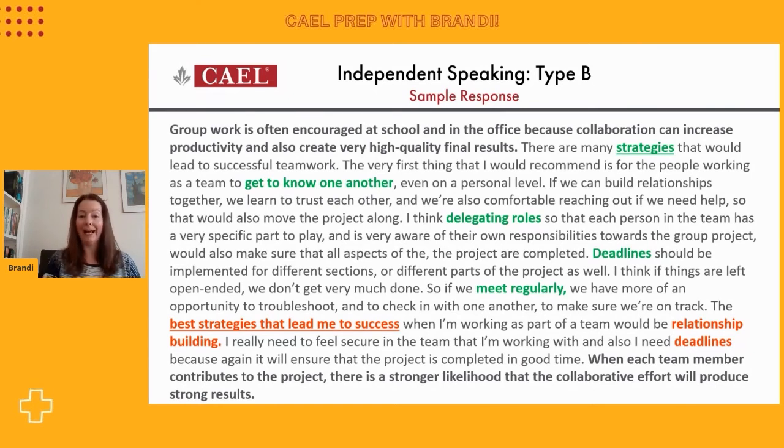So you'll notice we have the word strategies right up there in the second line. We've underlined it just to emphasize that. And you can see those 4 different examples of strategies that she listed in her notes in the same order that she chose to speak about are there. So she talks about getting to know one another, delegating roles, having deadlines, and meeting regularly.